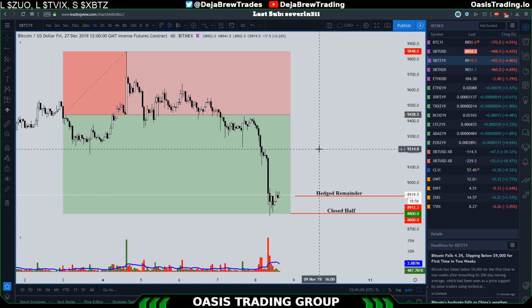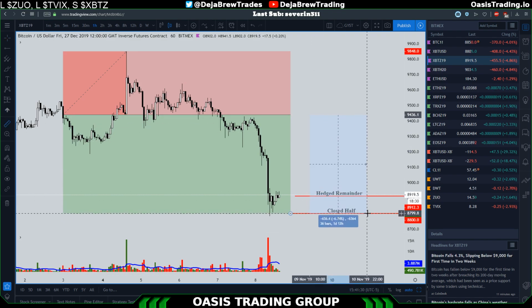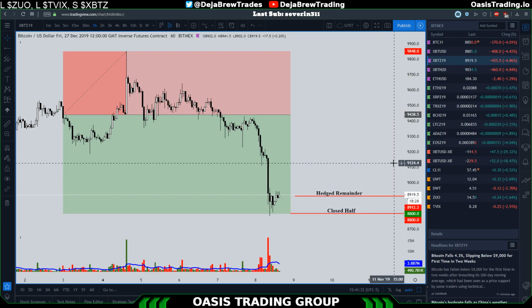We're up like 25% on our account off this trade. This trade is huge. So typically, on my high risk account, I typically take about 2x leverage as my normal size position. This was a 4x leverage trade, so massive trade here. 4x leverage, and we closed for about 7% on half of our position.